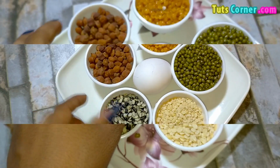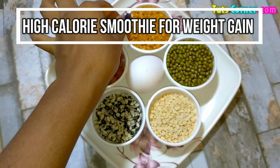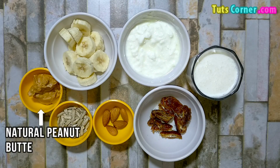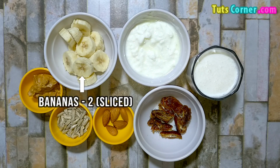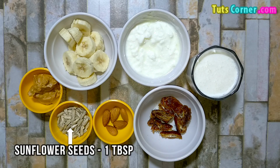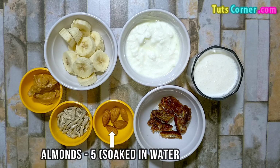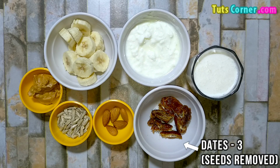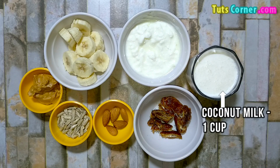Now let us prepare a high-calorie smoothie for weight gain. Please note down the ingredients. You need natural peanut butter 2 tablespoons, bananas 2 sliced, Greek yogurt half cup, sunflower seeds 1 tablespoon, almonds 5 soaked in water, dates 3 with seeds removed, and coconut milk 1 cup.